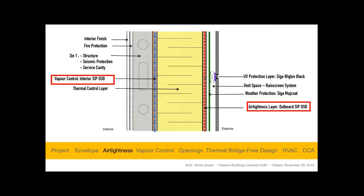And I'm going to note here, I was just listening to the presentation. Actually, the Passive House Institute recommends using 2 layers of OSB with staggered joints as an airtight layer. And in our case, the two layers of OSB can act as the airtight layer, but unfortunately, we don't have the staggering of the joints. So our primary airtight layer is the outboard OSB of the prefabricated SIPs, and all the joints will be taped.